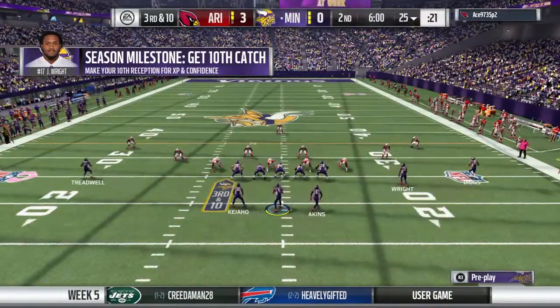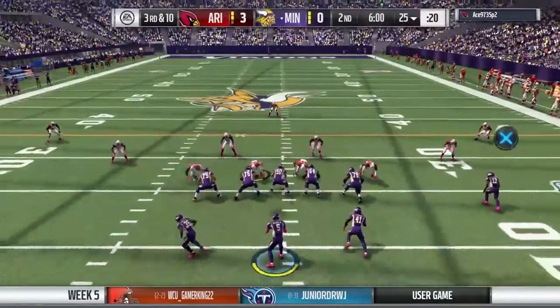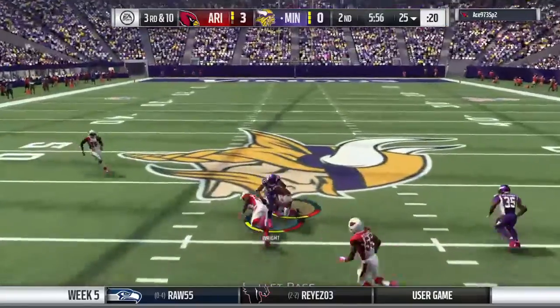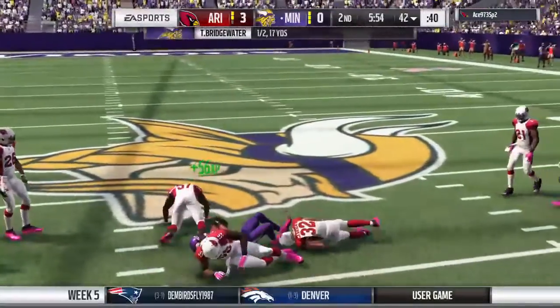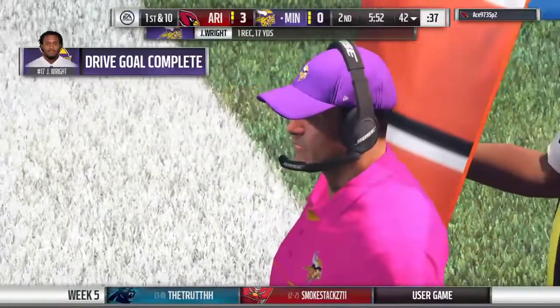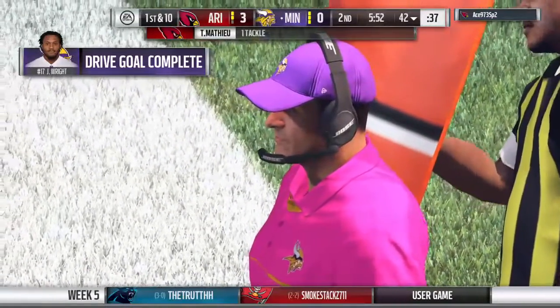So here we go now. An extra defensive back in there on 3rd and 10. To throw is Bridgewater. Got a man, it's right. And he's got the first down yardage before he's brought down at the 42. And fits the exact right word.